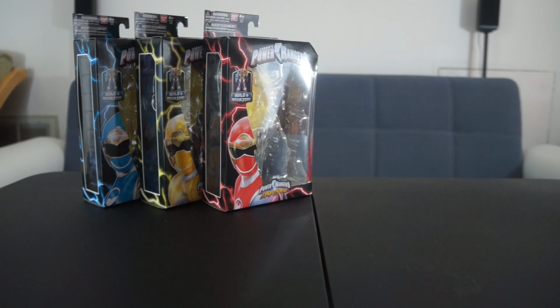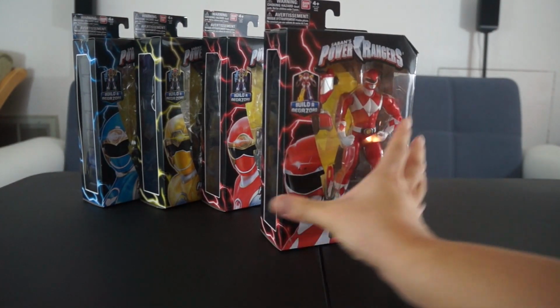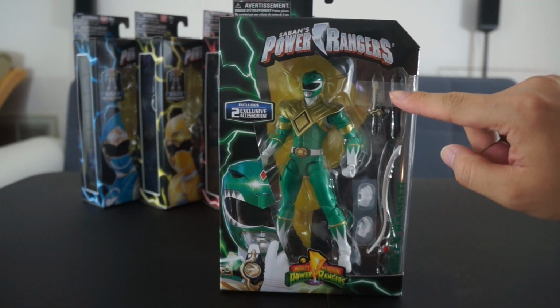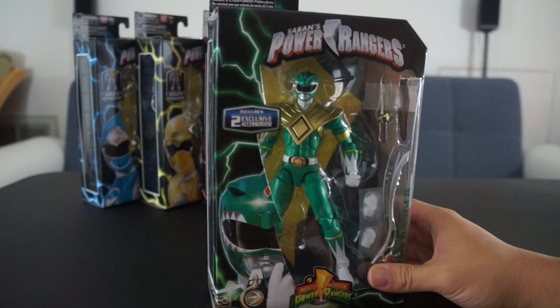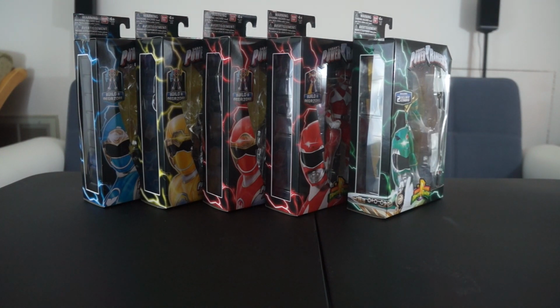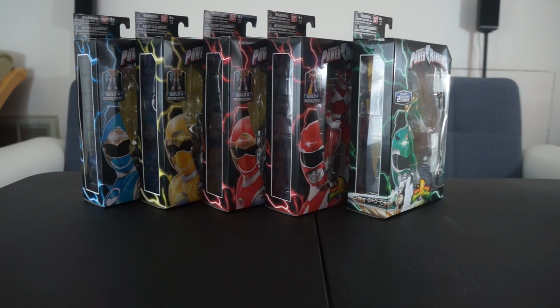So I got the whole case. So I got one of each of these guys right there. I also got Mighty Morphin Red. And we get Mighty Morphin Green, and now you guys can clearly see this one has actual tape on there. It's because this is the one that I actually reviewed. I'm not sure where I want to put these guys yet, so that's why I put them back in package, but I definitely will be displaying these guys. That's why I didn't even bother putting the Ninja Storm cast back in.